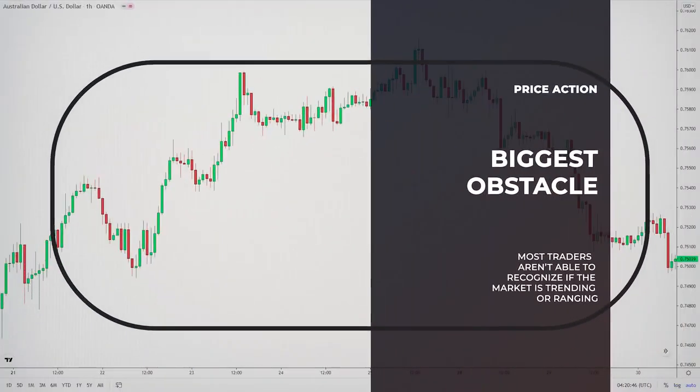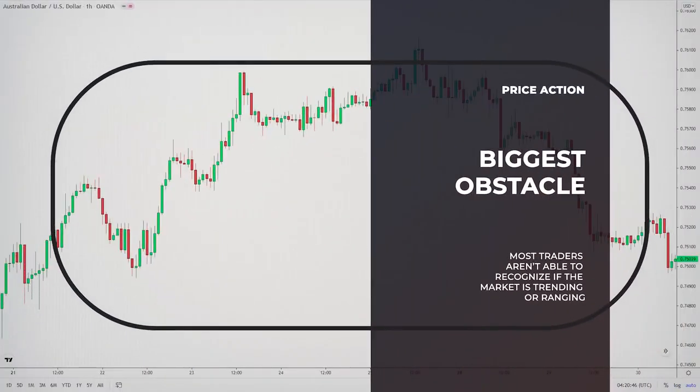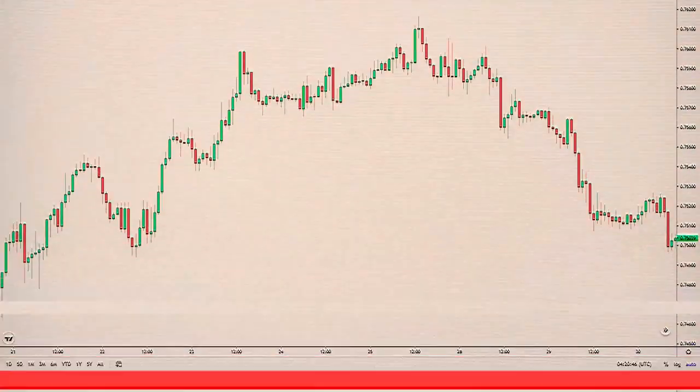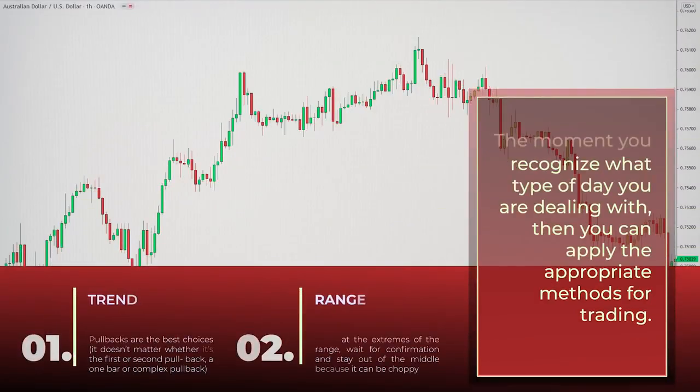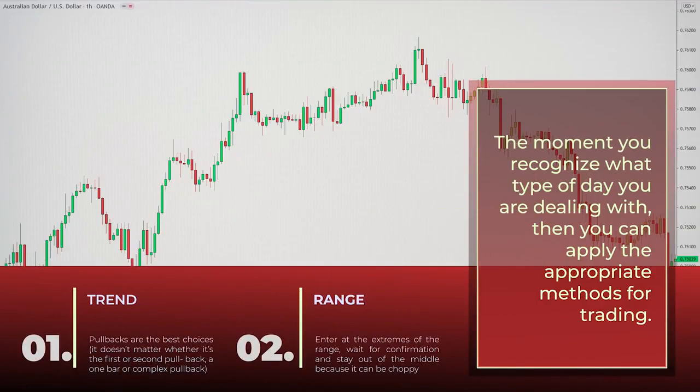Traders often have this big obstacle. They aren't able to recognize if the market today is trending or ranging. Here's your first lesson. The moment you recognize what type of day you are dealing with, then you can apply the appropriate methods for trading.